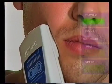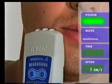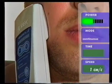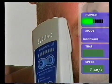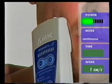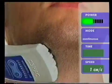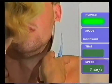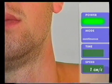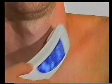The apparatus operates on the direct projection of the maximal pain area. The mode is continuous, comfortable or maximal energetic level, till the pain decreases or is eliminated. Further, the submaxillary area is treated in continuous mode, transferring or transposing the apparatus. The sound side is treated in dose mode. The neck ring zone is treated in several directions.